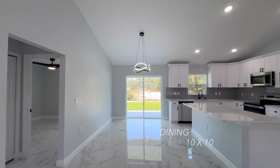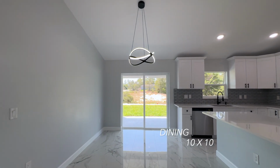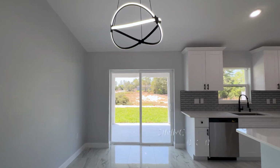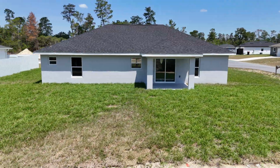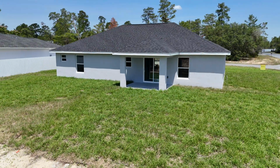Now, just behind me is actually going to be our dining space. You guys will see we have a nice little chandelier hanging from our vaulted ceiling, and it's going to lead directly to our backyard space through these double lanai doors. You guys are going to see we have a covered lanai facing our backyard, so you are able to enjoy your space all from the comfort of your covered lanai.